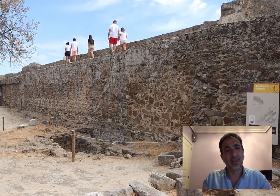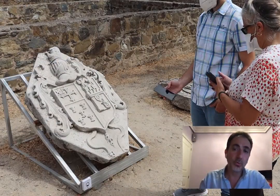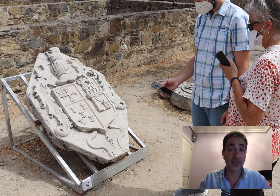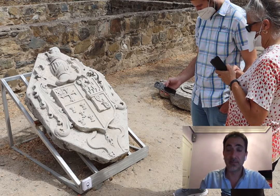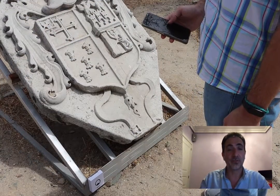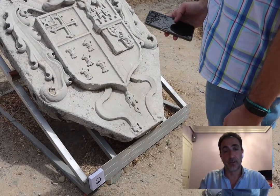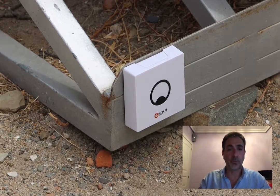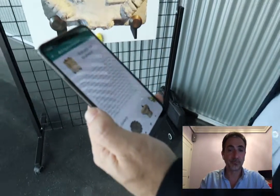In this case, where the exhibits are separated by a few meters or even tens of meters, Bluetooth Low Energy provides a perfect solution, though it cannot be used if you need high spatial resolution. On the other hand, visible light is a very interesting option when you have LED lights in your museum and you don't want to use a new infrastructure for the smart guide. We are studying the use of this technology in the Archaeological Museum of Évora in Portugal, where we are binary encoding the light emitted by LED lamps.